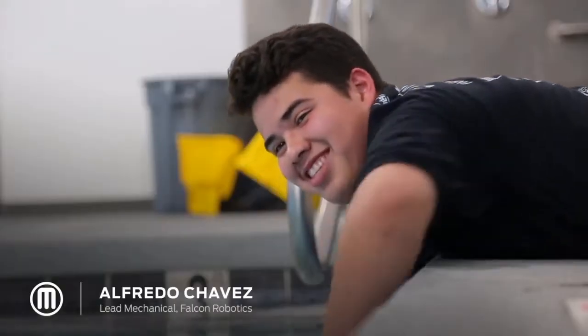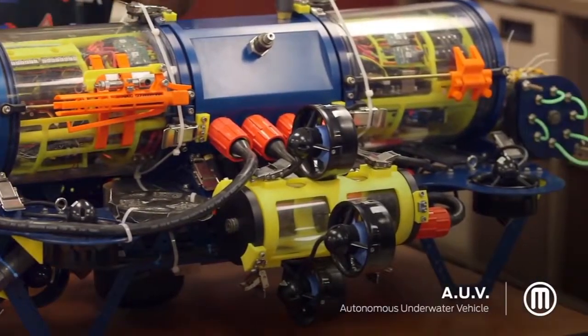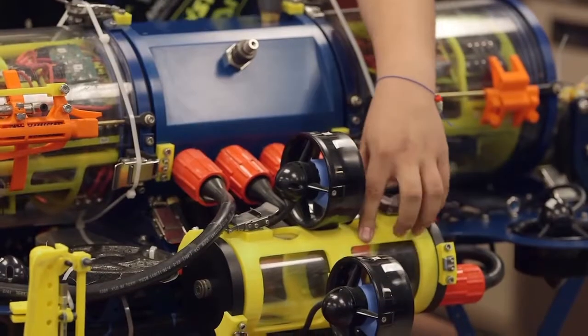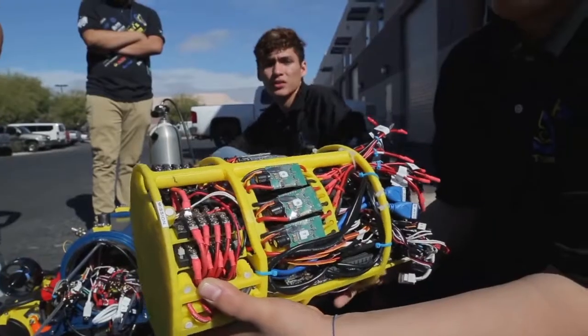My name's Alfredo Chavez, and this is Haboob, our autonomous underwater vehicle, AUV for short. We have a bunch of 3D printed parts to hold thrusters, and a 3D printed part to hold our battery. MakerBot has been extremely valuable in order for us to be able to come up with components. How many of these parts can we make and actually put in our robot?